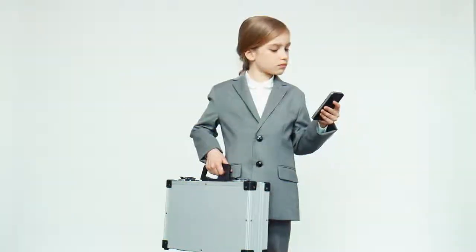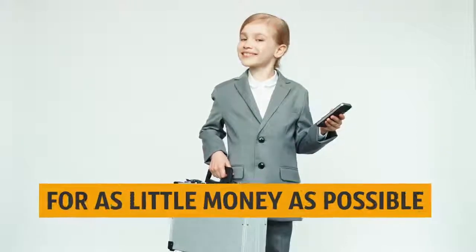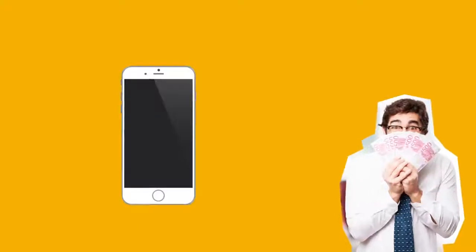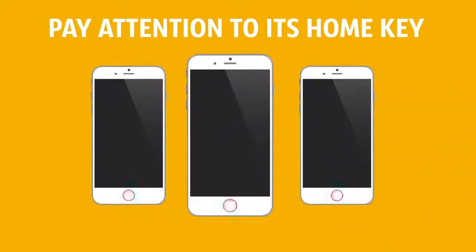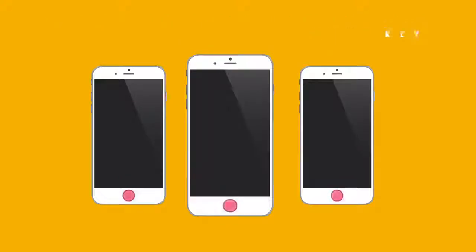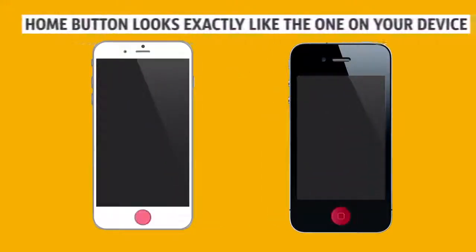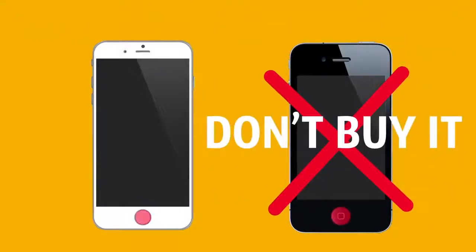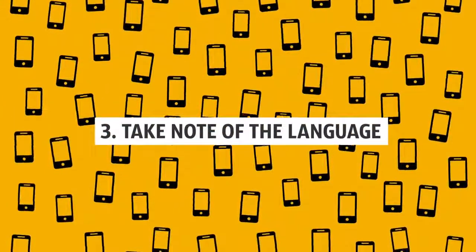Imagine this. A new smartphone comes out, and you can't wait to replace your older model with it for as little money as possible. Before you happily hand over the money for your dream gadget, pay attention to its home key. It might seem that they all look the same, but they each have slight differences. So if you have your older model with you and the home button looks exactly like the one on your device, don't buy it. It could be a criminal's attempt to copy the newest model. Number 3, take note of the language.